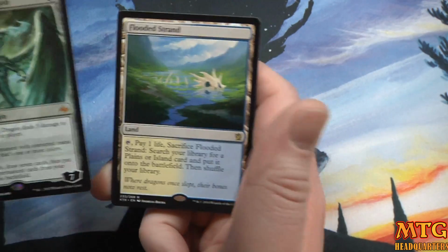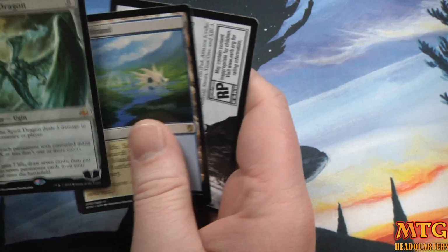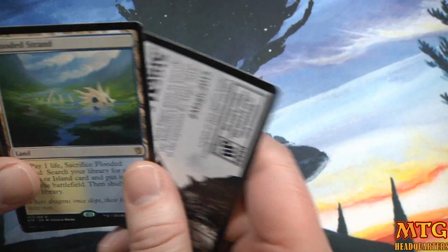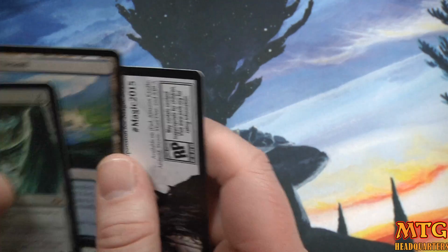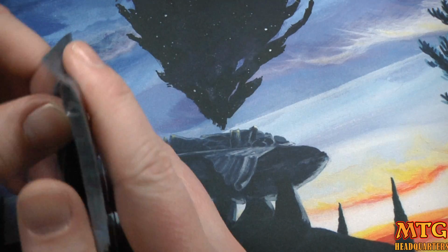Whoa! Ugin and a Flooded Strand in the same pack? Sick! Whoa, that is a mega pack. Imagine you just buy this one pack, and you get a Flooded Strand, which is probably 15 to 20 bucks at this time, and an Ugin in the same pack. Ridiculous. Right after a foil rare. That is a saucy pack.